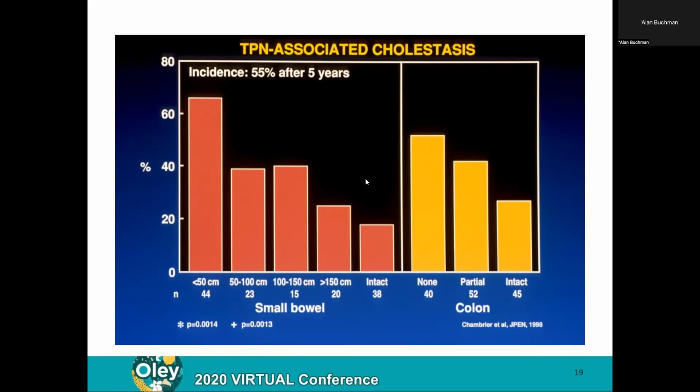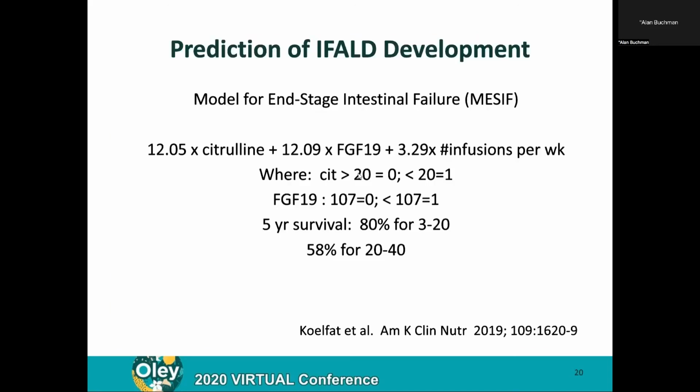And what's interesting here is that the more colon you have, in this study also from Paris, the lower the likelihood of developing IFALD. And of course, the more intestine you have, the less likely you are to develop IFALD, because your absorption is substantially improved, not only for macronutrients like protein, absorbed in the form of amino acids, and carbohydrates, but of course the micronutrients and choline as well. Now, how can we predict IFALD development?